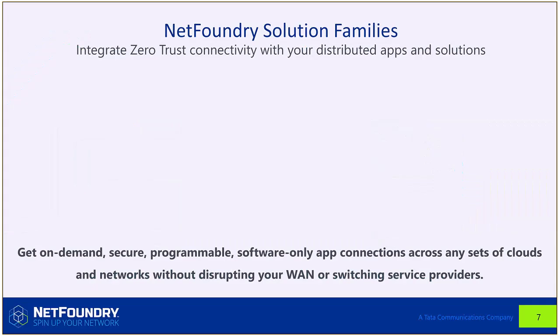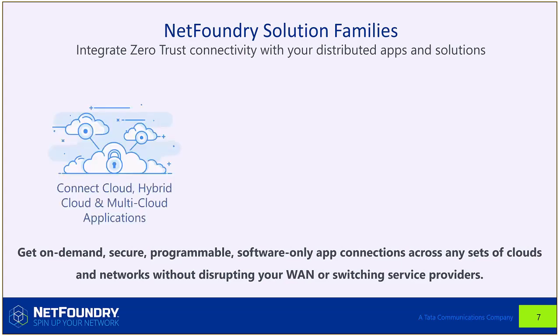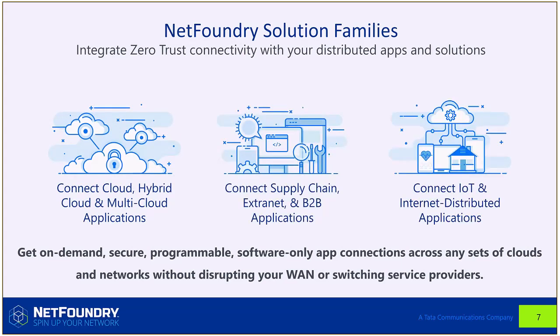We focus on really three different solution areas as we go to market. The first one is obviously one of the things we're doing with Azure itself. It's the ability to connect into clouds. And what we find is that most people are using a hybrid approach where you may be using Azure, but you may also be using your own data centers as well. And you want to be able to make those connections quickly and easily.